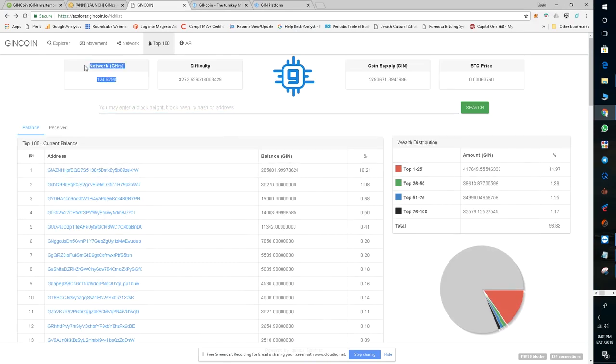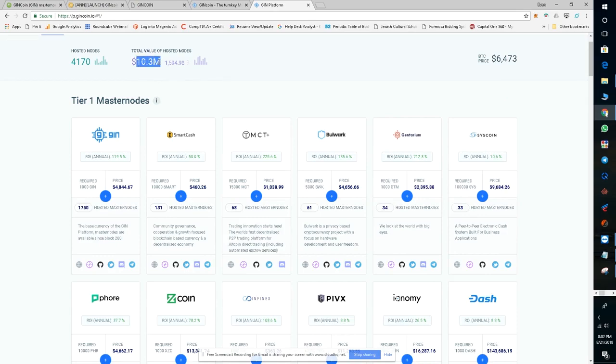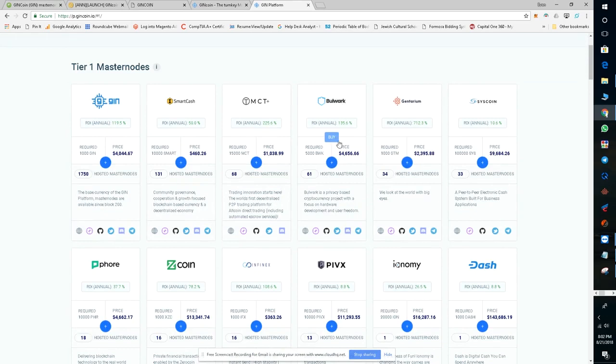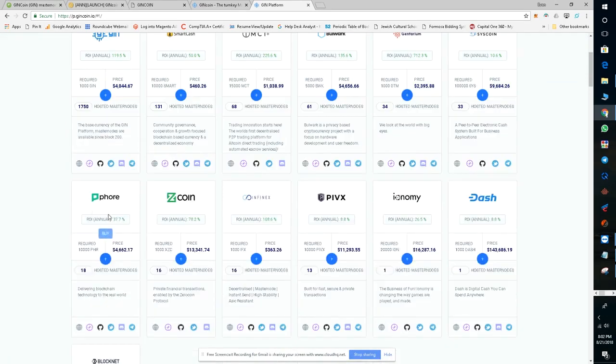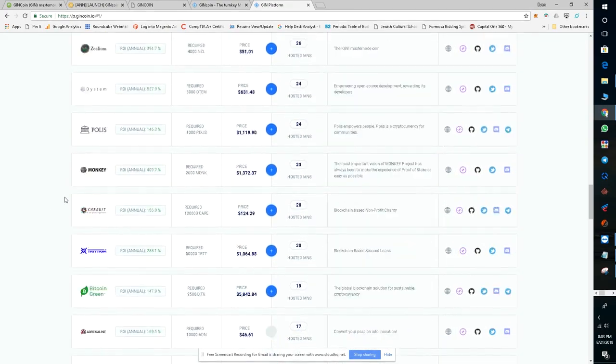Obviously, they're helping non-technical people launch masternodes. And let's just see, they have 4,170 people launching or hosting nodes on here. That's about $10.3 million worth of value. And they have different tiers of their masternodes. That's actually very interesting, that they have higher-end nodes here. They have Zcoin, PIVX, Dash. You can run your Dash node here. That's pretty interesting. And then they have tier 2, and then I guess all the way down to tier 3.